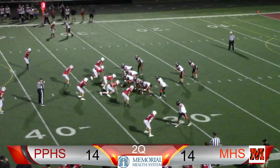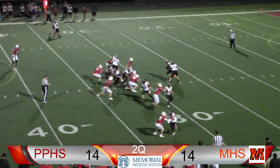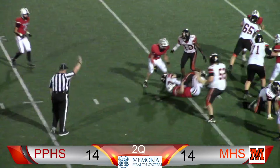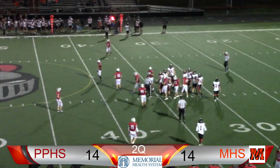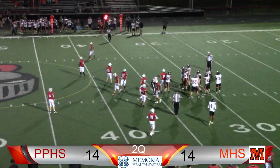Out of the shotgun, it's going to be Warden. And he's going to give, and it's going to be to Whittakin, who fights up near the 35. 4:30 to go. Both teams with 3 timeouts. Second down and long here for the Tigers.